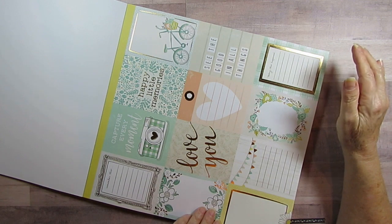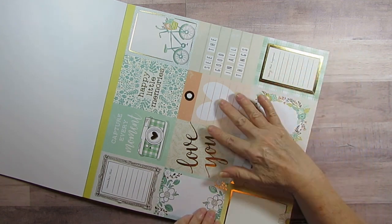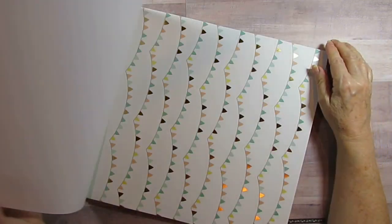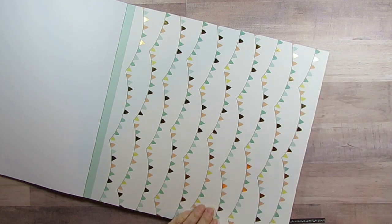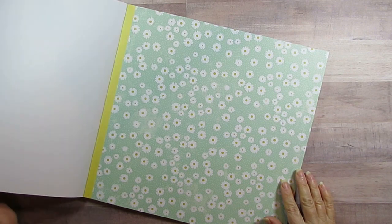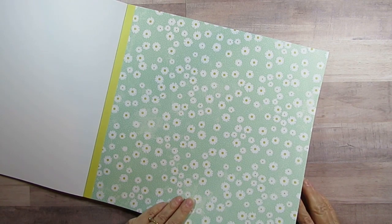There's some peaches in this. I was thinking it was all mint and yellow, but I guess there is some peach in here. Oh yeah, there is here too. Oh, and there probably was in the front. I just wasn't paying attention. Okay, and this also has foil. And look at these little daisies. They are just adorable.